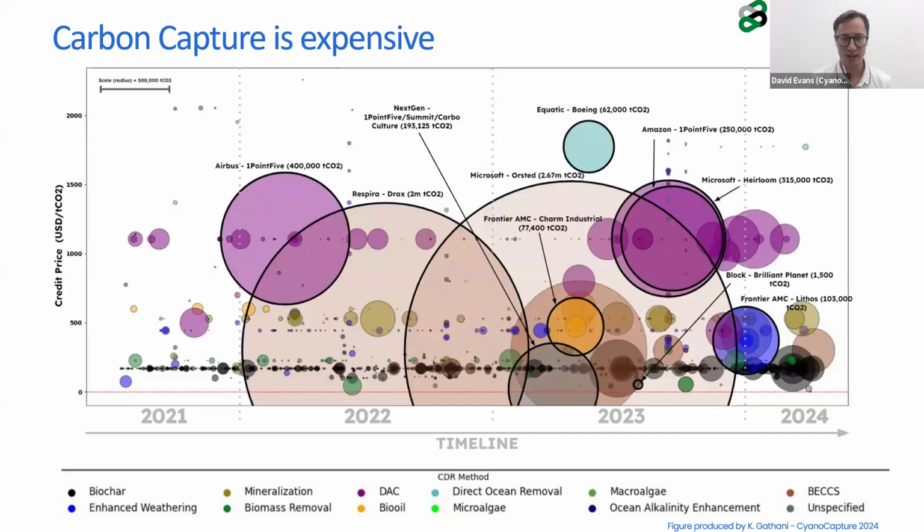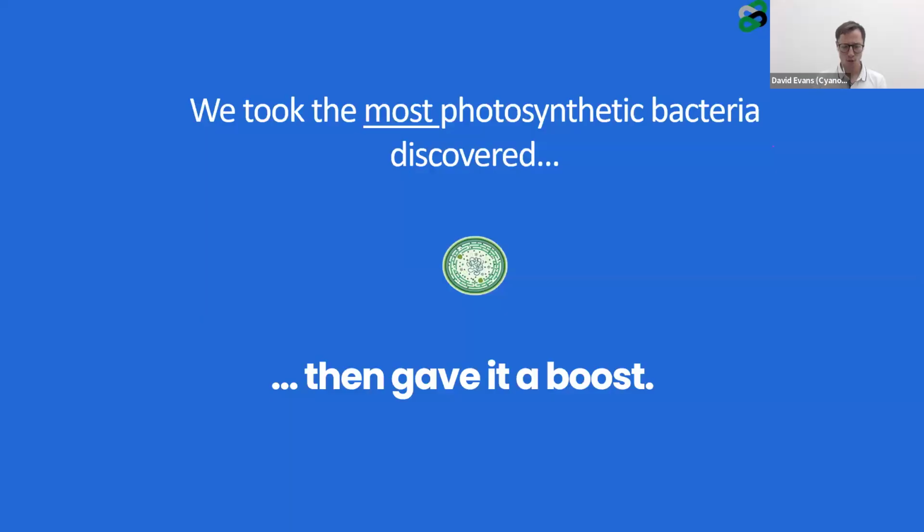So this chart here, which has a lot of big circles on it, just shows you the state of the carbon capture market right now. This is the voluntary carbon capture market, and it's a very nascent market, but we can see on the charts that, broadly speaking, most of these carbon capture purchases, especially the large ones, have been in the several hundreds of dollars a ton, if not more. And we just think this isn't sustainable as an approach to hitting our net zero goals. So what are we doing about that?